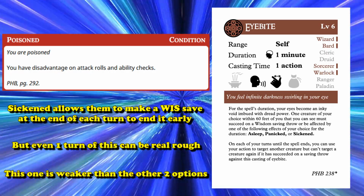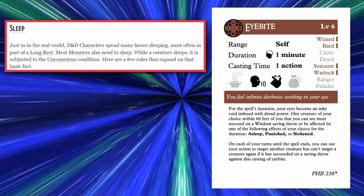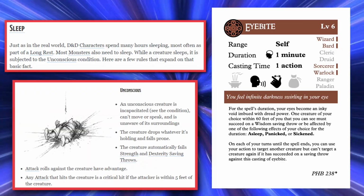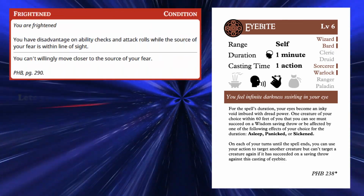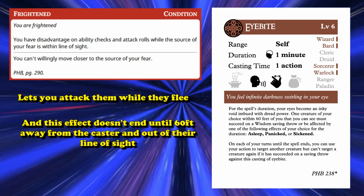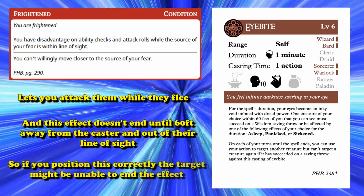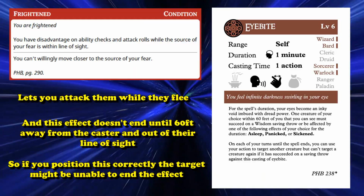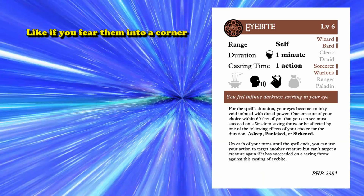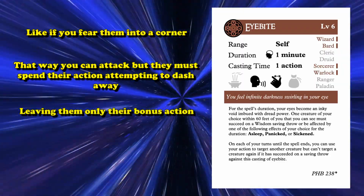Sicken is not as good as the other 2, because being able to put someone to sleep just completely removes them from the encounter, or allows one of your allies to hit with advantage and an automatic crit if they decide to attack anyway. And if you panic them, you can also attack them while they're running away, and they're not able to break the frightened effect unless they're both able to move more than 60 feet away and out of line of sight of you. So depending on where you fear a target, they might not be able to meet the conditions to break the effect, and you can just fear them into a corner where they can't do anything, and you can attack them without them being able to use their actions to fight back, as they're forced to use their action to dash.